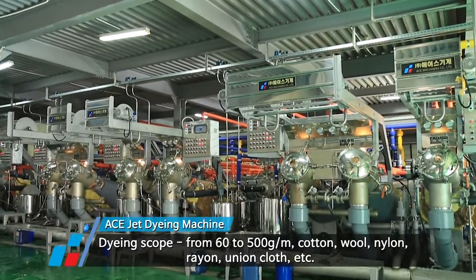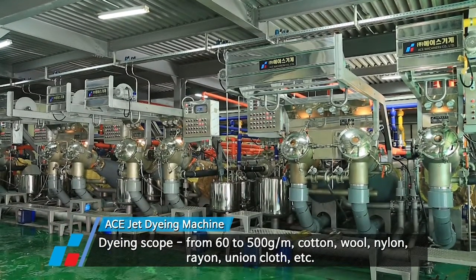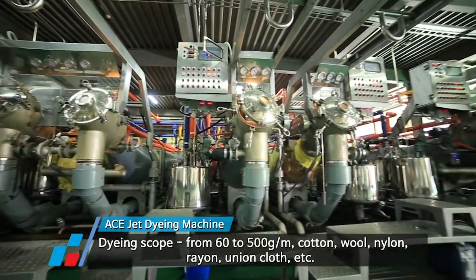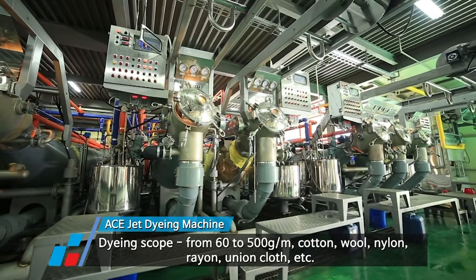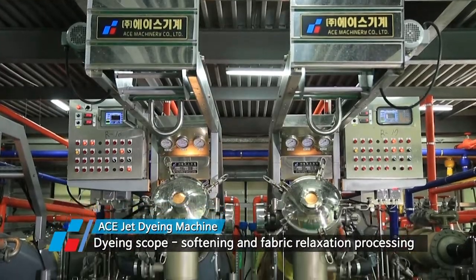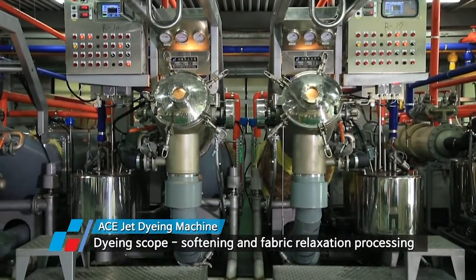ACE Jet Dyeing Machine has a specially structured rear basket, reducing tanglement of fabrics by loading them in a steady way. And it is able to dye polyester, rayon, union cloth, and so on. Also, it can conduct softening and fabric relaxation.